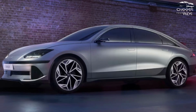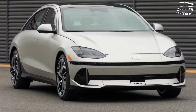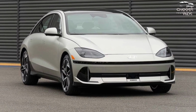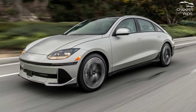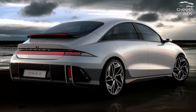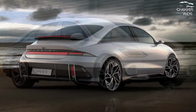The 2024 Hyundai IONIQ 6 electric sedan displaces the vaunted Tesla Model 3 with slippery aerodynamics and uber-efficient battery electric power. What kind of vehicle is the 2024 Hyundai IONIQ 6? An electric four-door sedan with best-in-class range and economy is concealed by the IONIQ 6's slick exterior.